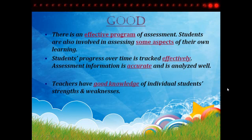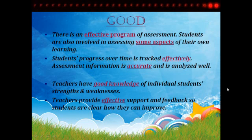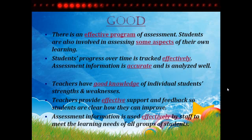Teachers have good knowledge of individual students' strengths and weaknesses. Teachers provide effective support and feedback so students are clear how they can improve. Assessment information is used effectively. It may not be used very effectively, just like in outstanding schools, but assessment information must be used effectively if you want to attain good level.